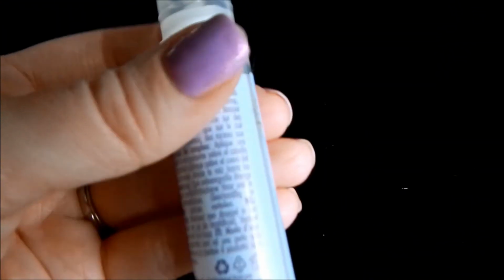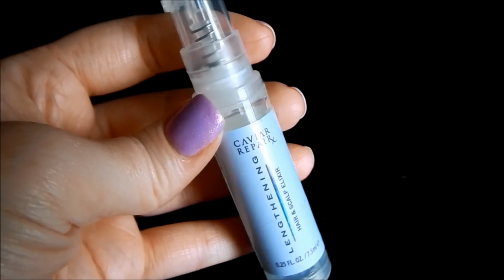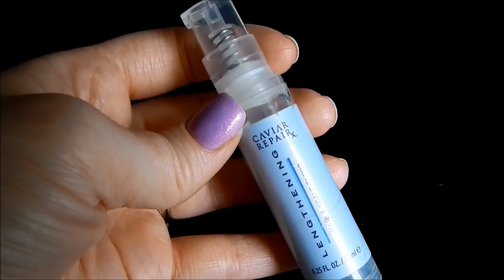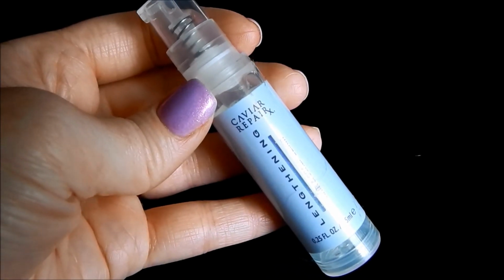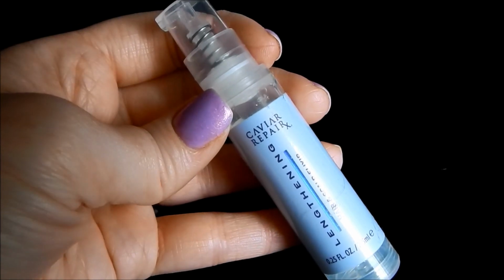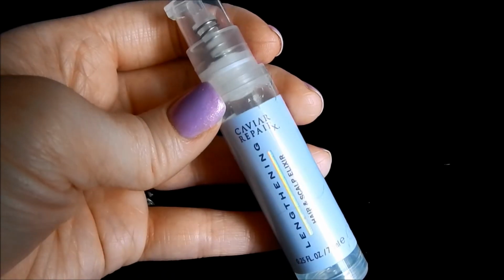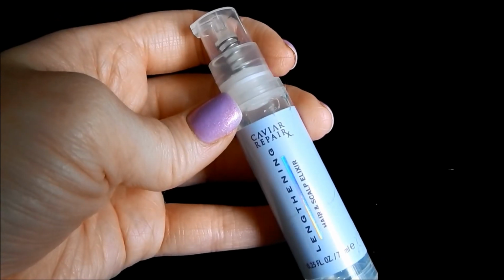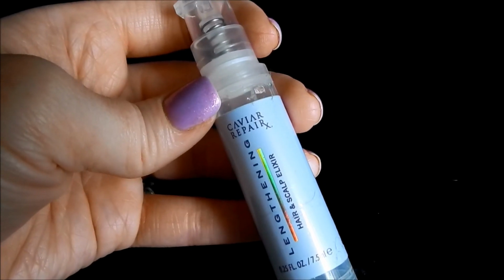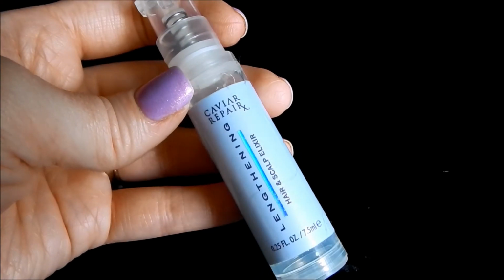Now this only has 1 or 2 pumps left in it. This is the Caviar Repair Lengthening Hair and Scalp Elixir. I have been using this and massaging it into my scalp on the back of my head and on the top of my head. I have been suffering with hair loss lately, and I haven't really noticed a difference in my hair loss. But what I have noticed with this is it got rid of my dandruff. I mean, I have no more dandruff. So that's really good, but unfortunately the price tag on this, I think, is like $40 or $50 for a full-size bottle of this. I'm probably not going to purchase it. I can just get a good dandruff shampoo to combat my dandruff. So I'm going to say a pass on buying a full size of that, even though it does get rid of my dandruff.